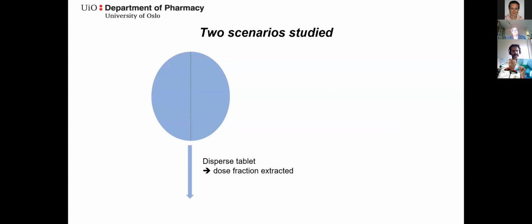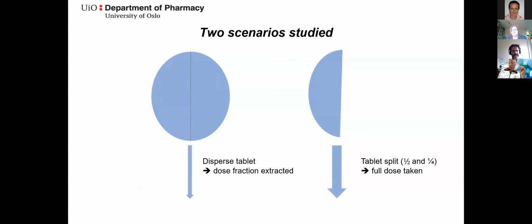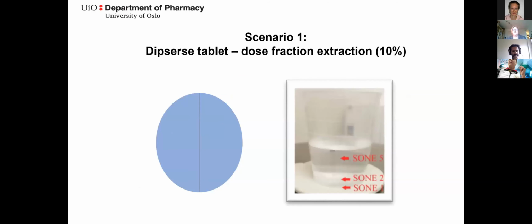So we designed 2 scenarios. We first dispersed the tablet and extracted a fraction of the dose. And the other scenario was to split the tablet and extract the full dose from the split tablet. And this was done in 2 different ways, which we come back to, because we first start with the first scenario, where the full tablet was dispersed in water and we extracted from different zones in the medicine measure.